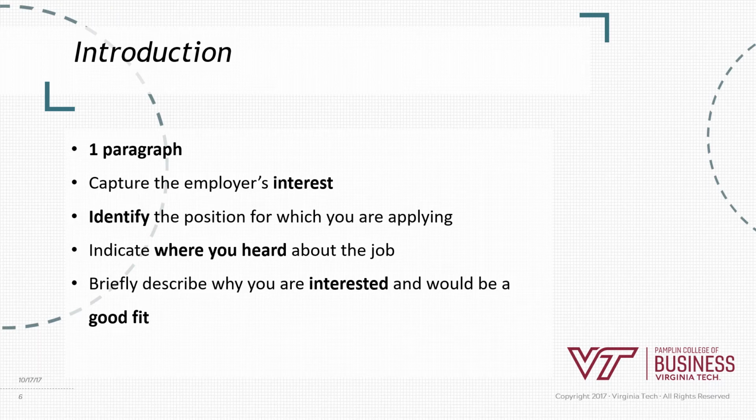For example, you could say something like, I believe my education and experience in sales will allow me to make a valuable contribution to your team. It doesn't need to necessarily provide a lot of details in this section, but again, something that will grab their attention.